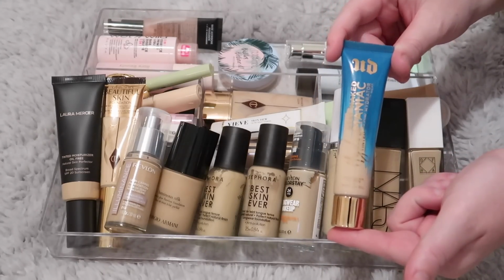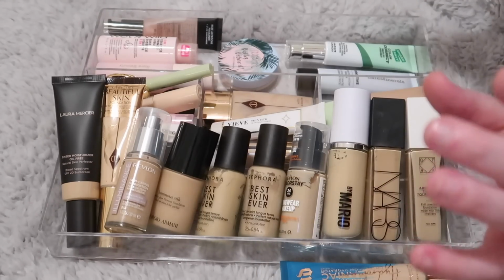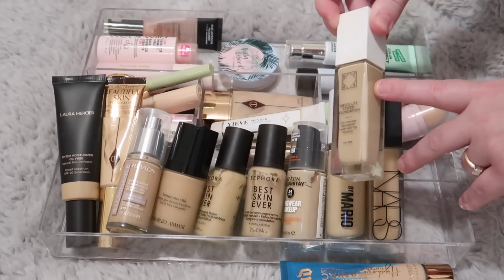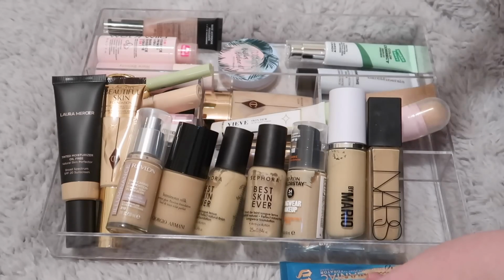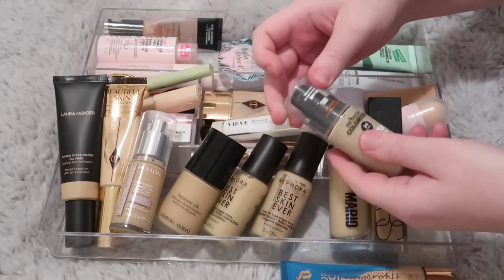But I am going to for sure keep that one because it is so good. I'm also going to keep my Ofra Absolute Cover Foundation. This is like my favorite full coverage foundation. It's so nice. I have a couple of these Revlon ones.